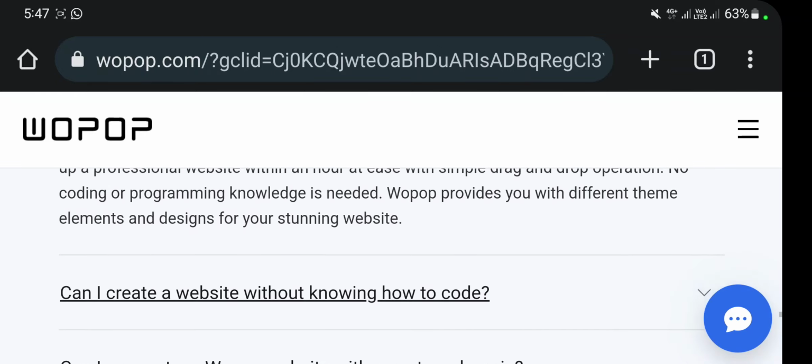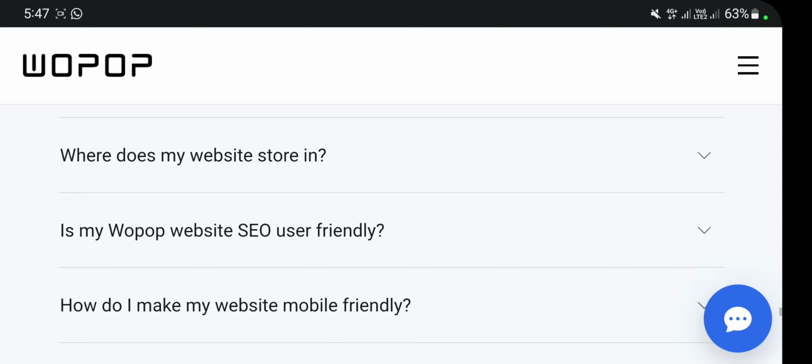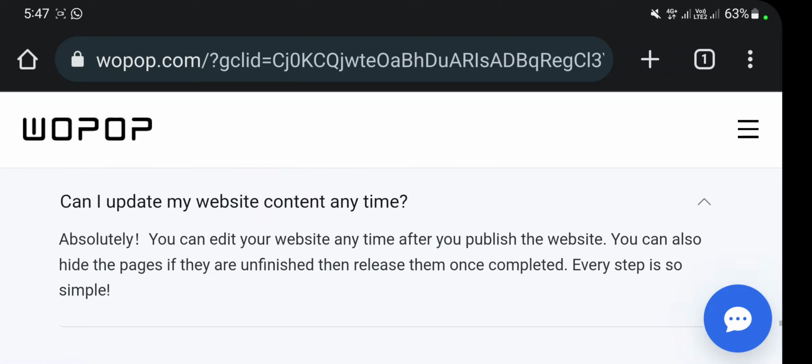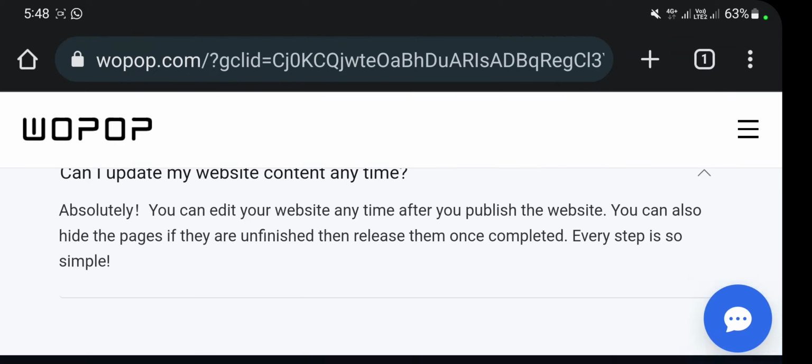Now we are talking about the last option of this. Can I update my website content anytime? Absolutely. You can edit your website anytime after you publish the website. You can also hide the pages if they are unfinished, then release them once completed. Every step is so simple.